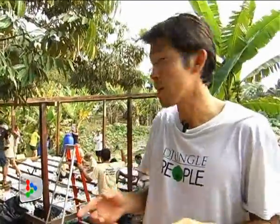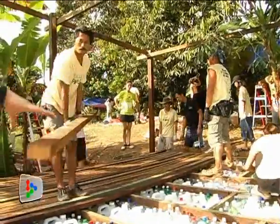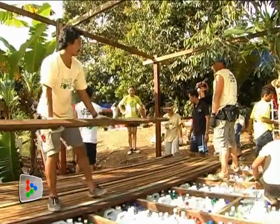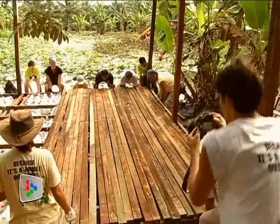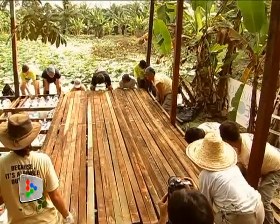The question is, how are we going to get it onto the water? It's not a matter of whether it will float, but how do we get it there for it to float? That's the biggest problem that we have at this point in time. With a lot of optimism, the group continued to work on the deck. But at the crucial moment, the team realized the deck was getting a little too heavy for them to lift.